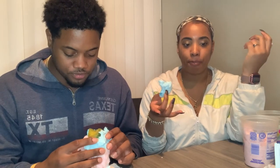The cotton candy is warm, obviously, because it's melting in your mouth. But the pickle is like cold. Because it's been sitting in water, so.